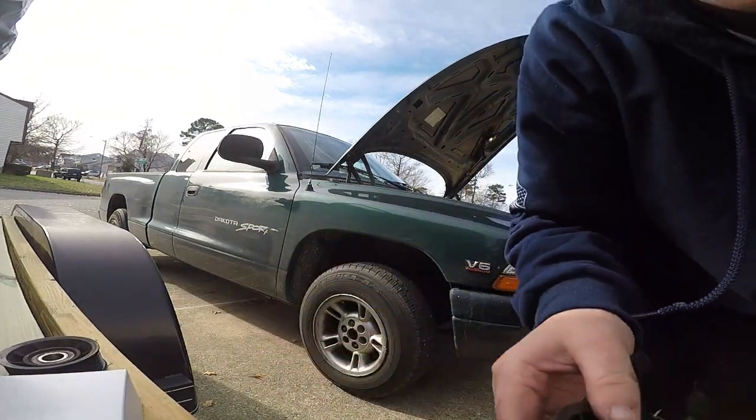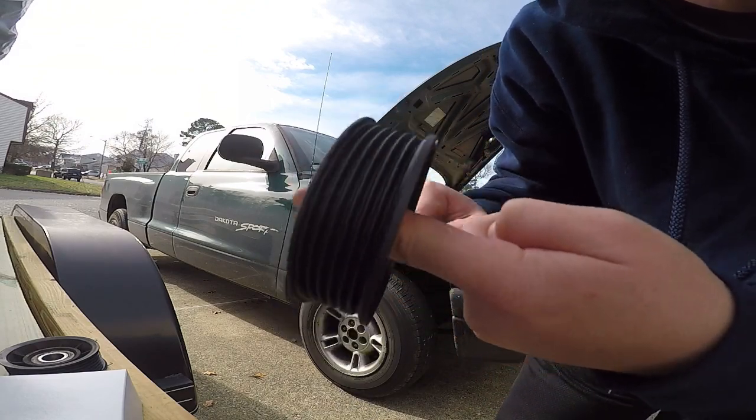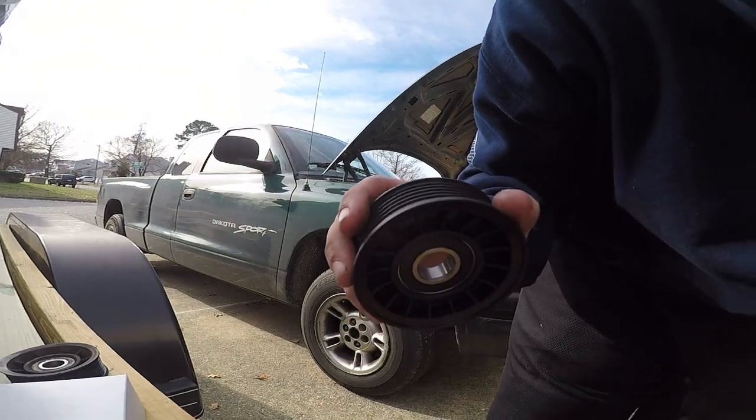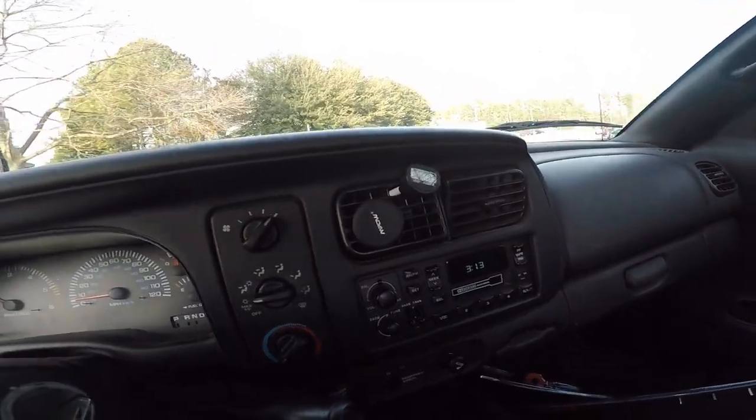Alright, and then this one. It was very prominent when I was running the truck this morning. Nothing. So I'm going to put this one in now. So we're off for a test drive in the 2000 Dodge.